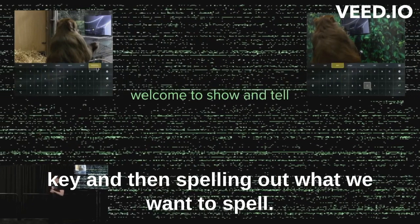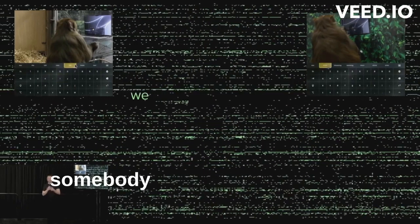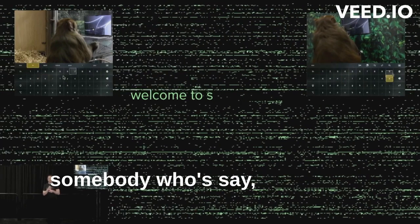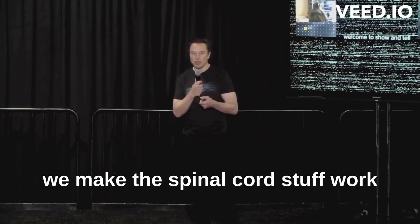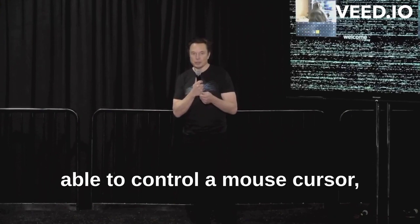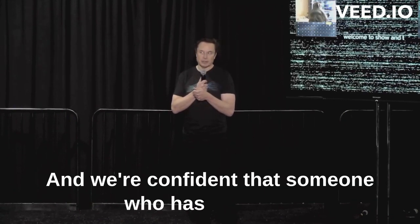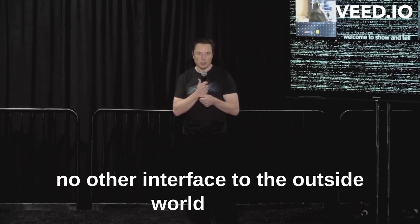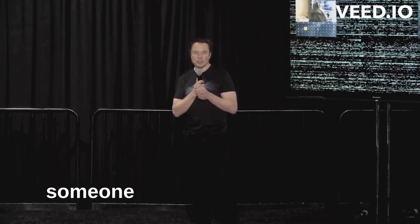And so this is something that could be used for somebody who's, say, a quadriplegic or tetraplegic human. Even before we make the spinal cord stuff work, being able to control a mouse cursor, control a phone, and we're confident that someone who has basically no other interface to the outside world would be able to control their phone better than someone who has working hands.